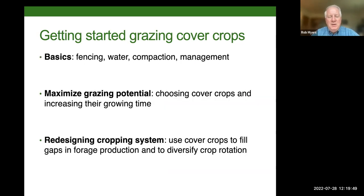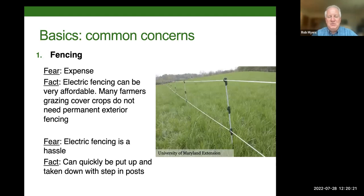So just thinking about some of the basics of grazing cover crops, there's often questions, you know, how am I going to make this work with fencing and water? Maybe the farm had fencing, but that's been removed long ago. So we're going to talk about that, and then how to maximize grazing in terms of picking some species. Josh will have a chance to tell you about what he's found that's worked with him. He's tried a lot of different cover crops, so he's got some great experience. And then kind of how we redesign the system. And that's when I'm going to turn this over to Josh, because he can talk to you about some of the different approaches he's used.